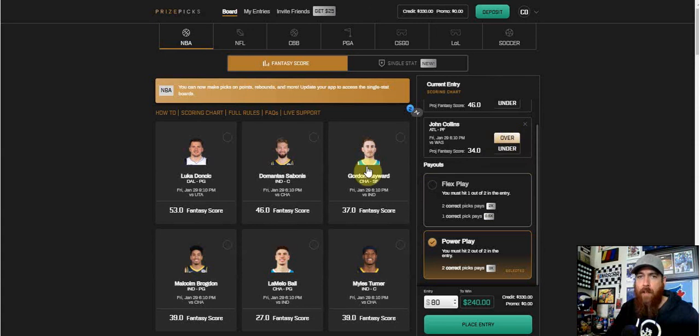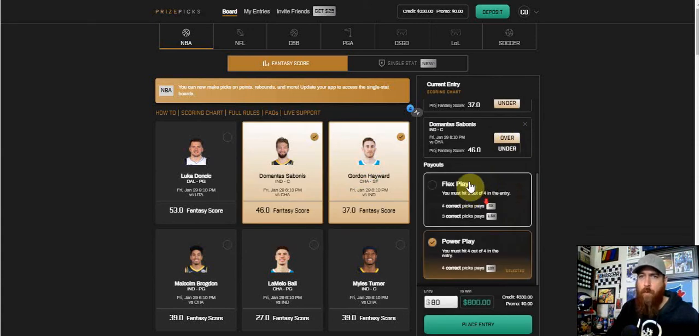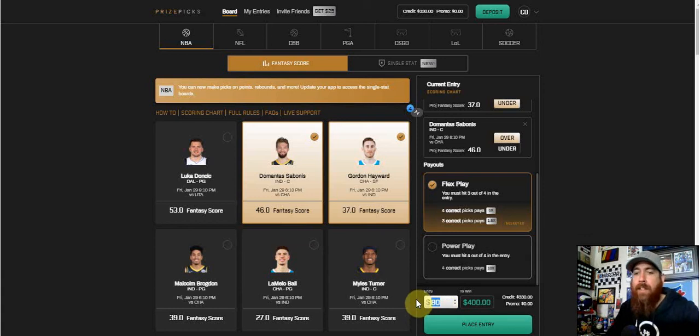And then if I go and combine, I'm just going to throw these other ones. I don't want to search them just to show the 4-play flex. So $20 on that would get me 100 if I got those 4 right. I would be up, coming back with $340 off my 100. So 3.4x at the end of the day.